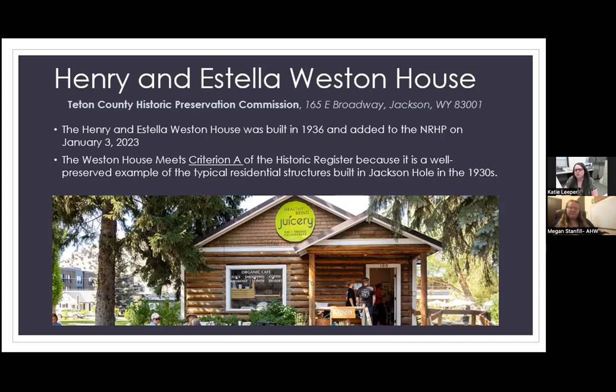The Weston House meets criteria A of the Historic Register because it is a well-preserved example of a typical residential structure built in Jackson Hole in the 1930s. It highlights the residential origins and history of the downtown Jackson area in what is now decidedly a commercial part of town. And through its massing, design, materials, setback, and overall integrity, it offers a glimpse into local building history and settlement patterns in the early decades of the 20th century.